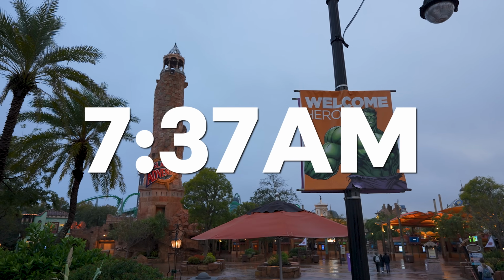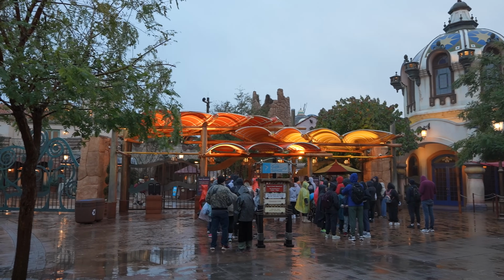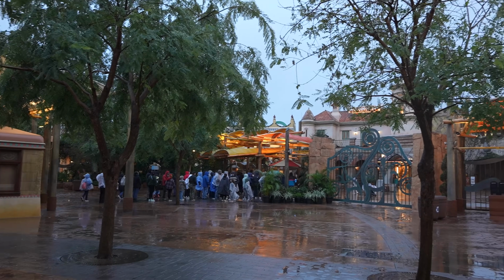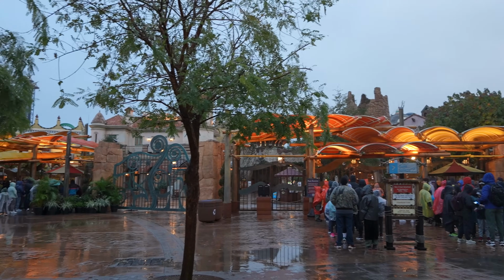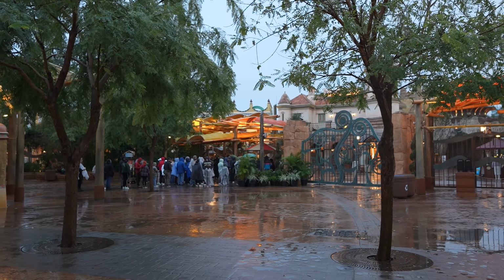And here we are as of 7:37. We have made it to the gates of Islands of Adventure for early park admission. This is what the crowd looks like now, and it's actually pretty light considering the EPA starts in 15 minutes. I promise you in June or July or really any time after Epic Universe opens, it will not look like this. Today, it is slow, it is cold, it is rainy. People don't want to be here this early.